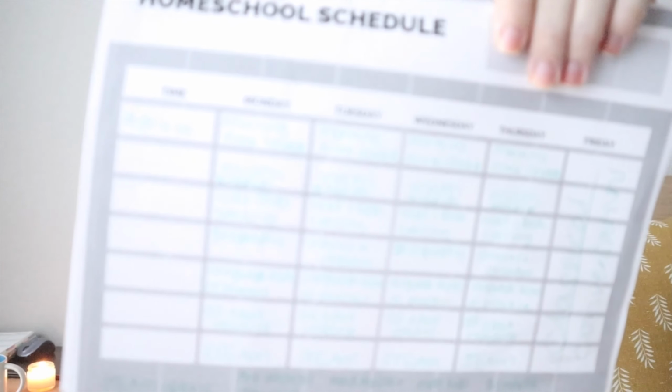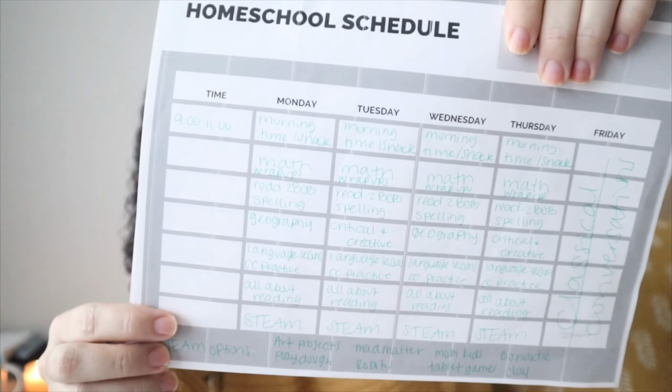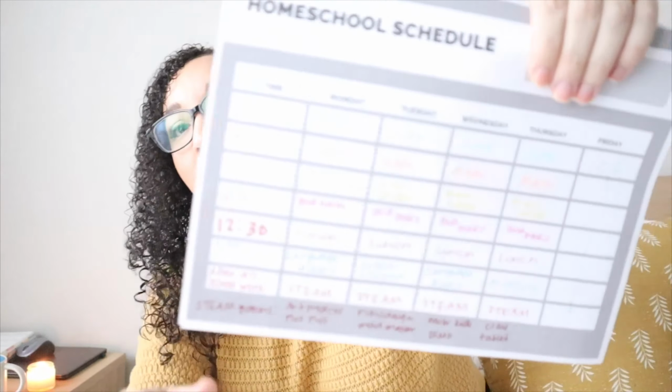I will show you first the schedule of my youngest. This was her schedule, her old schedule, her previous schedule, and this is what her new schedule looks like now. The biggest difference that I've made is that in the first row of each one of my kids' schedules for each day, I had blocked off morning time and snack from 9 to 11.